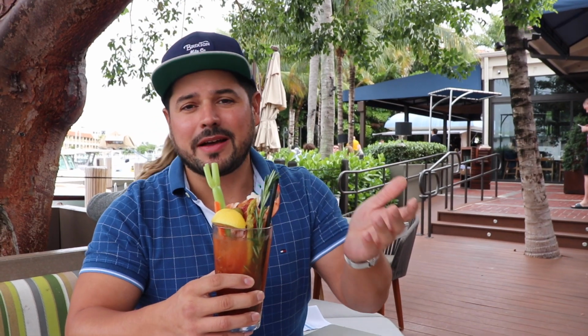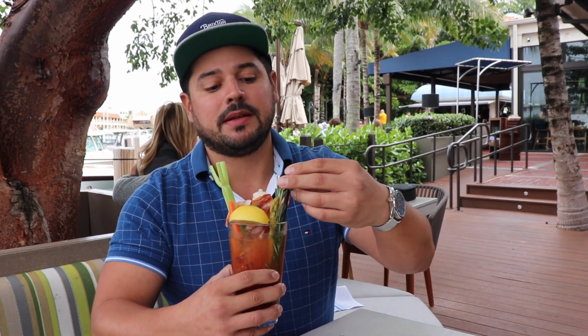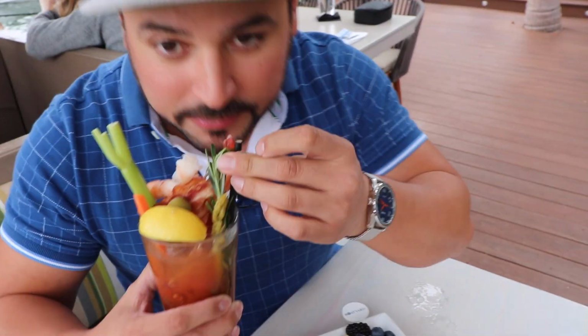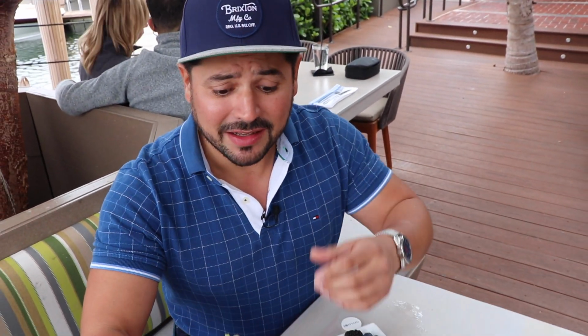A little rosemary, I'm not gonna eat that, but every time I go into the straw, I get a little whip of rosemary. Snap it in half. A little pro tip, snap the rosemary in half so it becomes a little bit more aromatic, so every time you go for the straw, a little herbaceous tone of rosemary. Gotta love it.